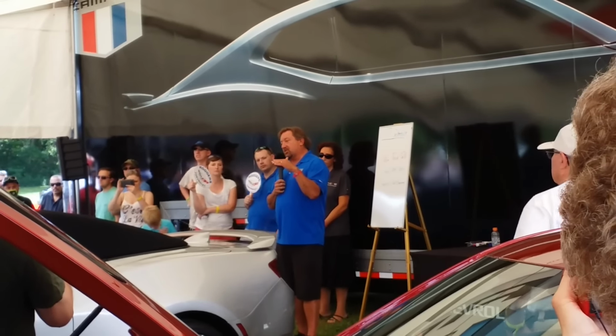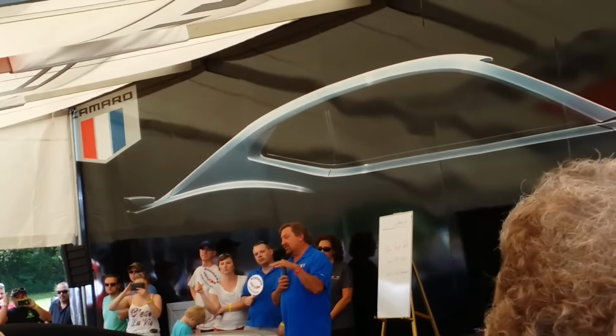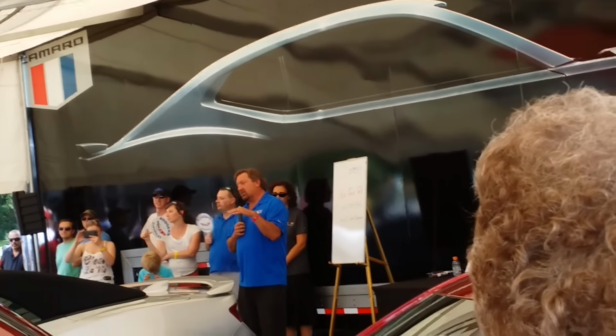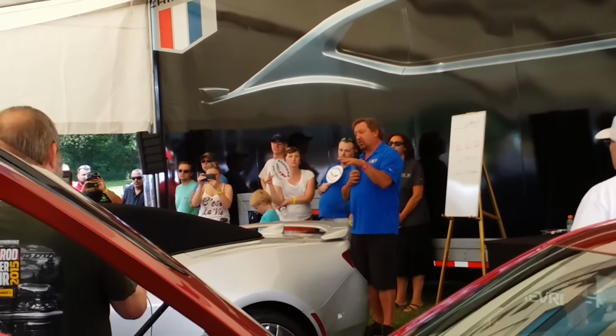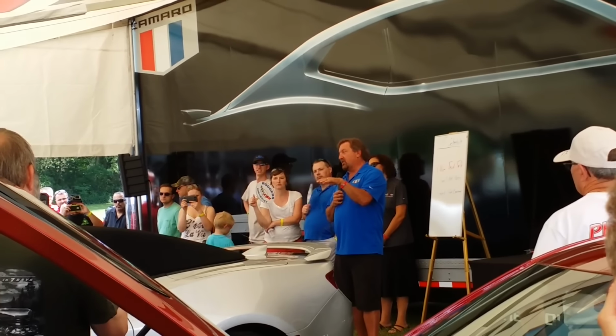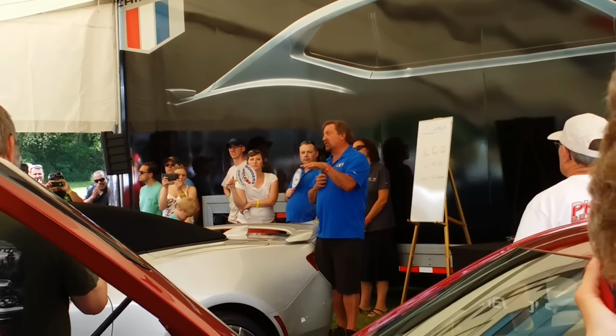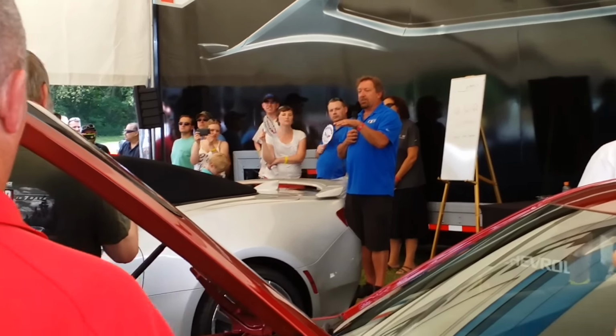The other thing is you'll see how we have matched the roof line of the coupe as closely as possible. And this is a show version, and I would commit to you that the ribs you see are gone. It looks like our top, and it's a phenomenal looking top. We learned a lot from the 5th gen.